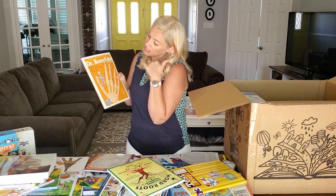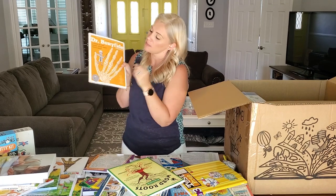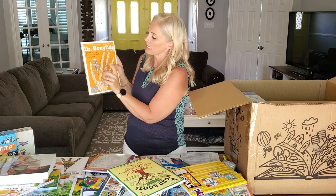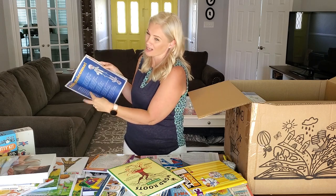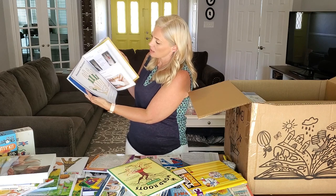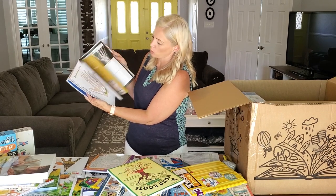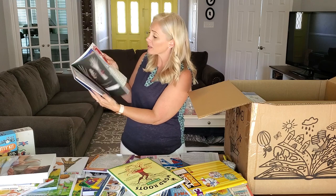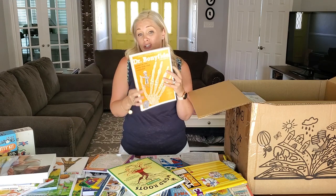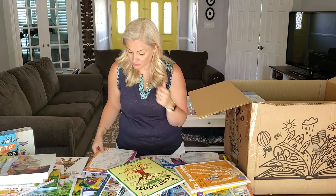But I felt that this book looked awesome, and so we definitely wanted to keep it in. So Dr. Bonified presents Bones of the Hand, Arm, and Shoulder. And I think they go through the whole body eventually, like different series of books. And this just looks fun. So she can learn this and enjoy it, and we can put this as part of our science lessons. Oh, it's got 3D goggles. Fun! So I think she'll love this. Glad we left it in.